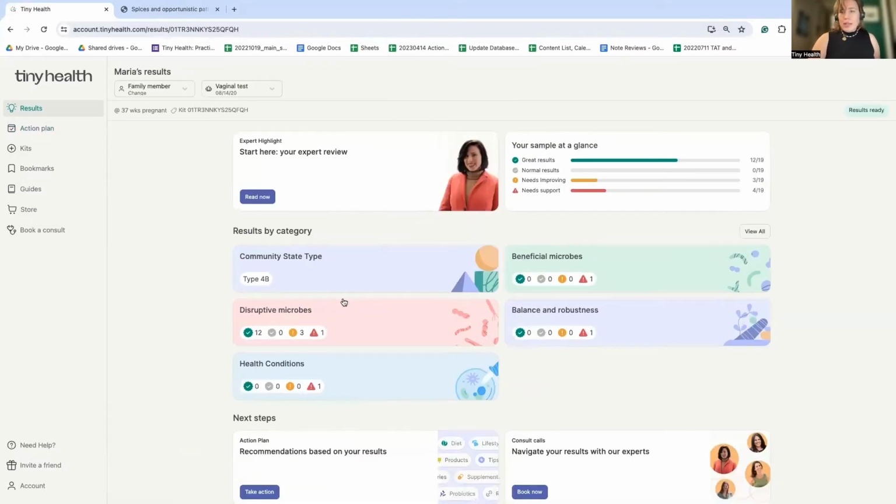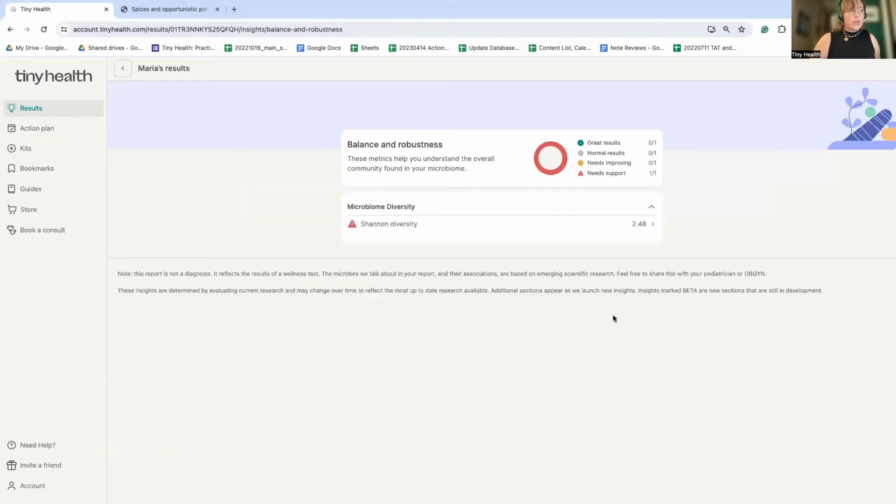So similarly, if lactobacillus is low in the vaginal microbiome, now what else is there? We can click into the balance and robustness and see that diversity is in fact high. So instead of having dominance of one protective lactobacillus, we have low lactobacillus and high diversity.